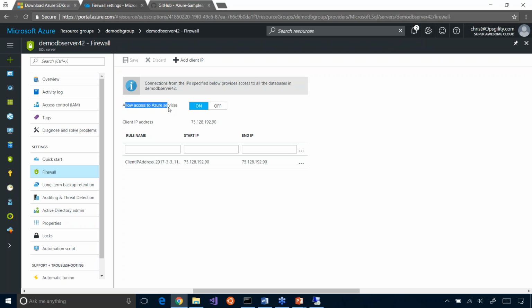And then also it says allow access to Azure services. This is turned on by default. So any service in Azure already has its IP address whitelisted, just to make it easier. You could always turn that off and then configure it separately.